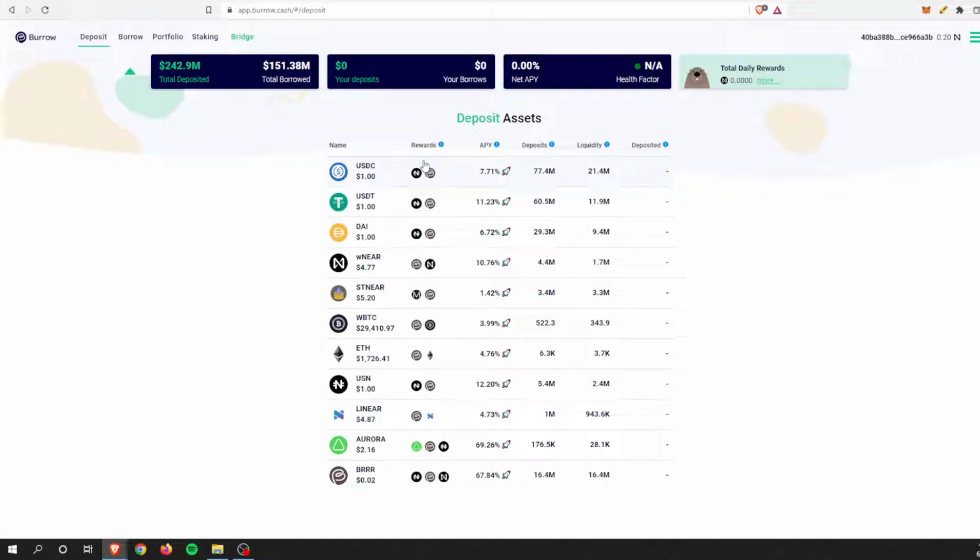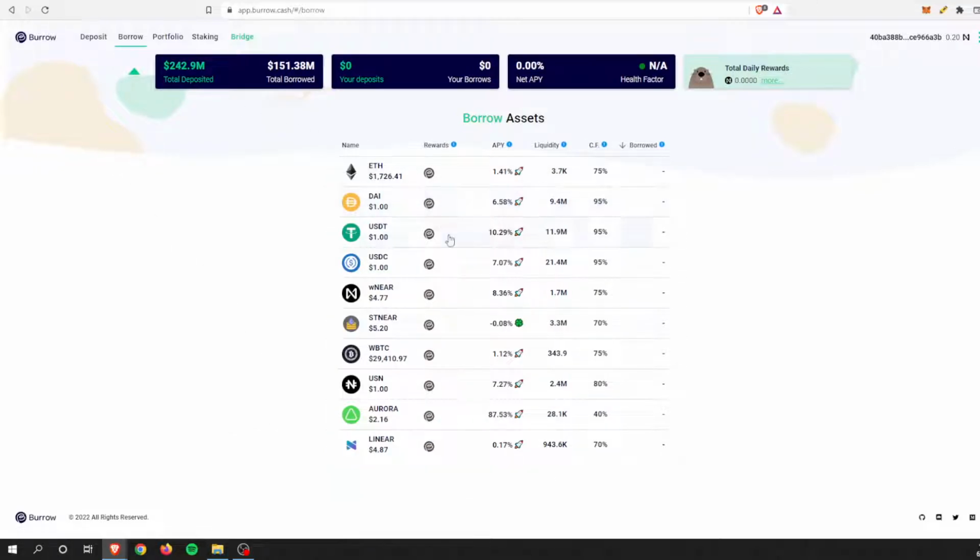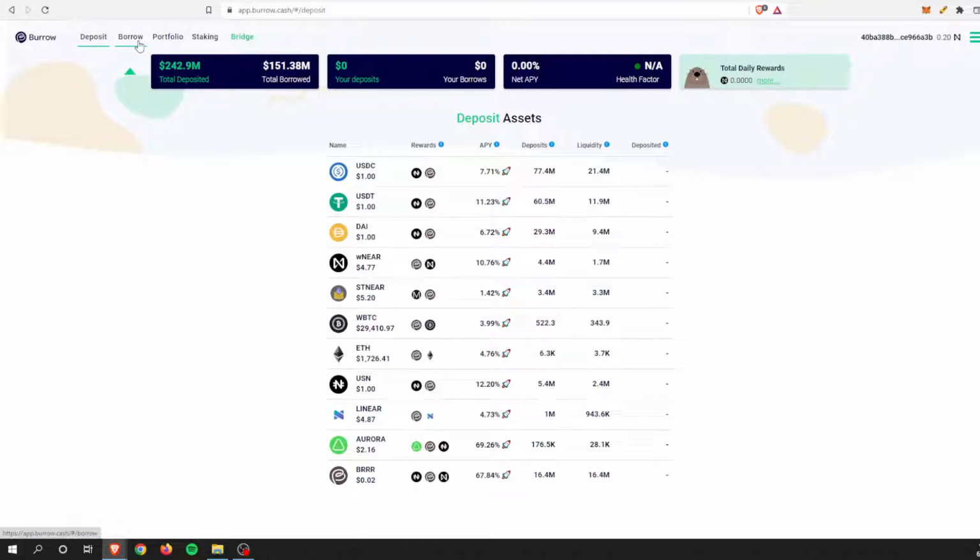It's very similar to Aave, if you're familiar with that, or other types of lending and borrowing decentralized applications, or dApps. So if you go to the overall website right now and then log into the application, you can see that you can either provide assets or borrow against the assets. And if you deposit assets, you can get up to 11% right now APY on USDT, and even USN is giving you 12%, and then Aurora is giving you 69%. So there is some potential for a lot of APY coming back at you. And same with the borrowing side of the house. You could borrow against assets, and then that is the APY that you'll be borrowing against. So there's a lot more to it, but that's the main features I just want to talk about: depositing and borrowing as well. There's also your portfolio, staking and bridging to other chains.